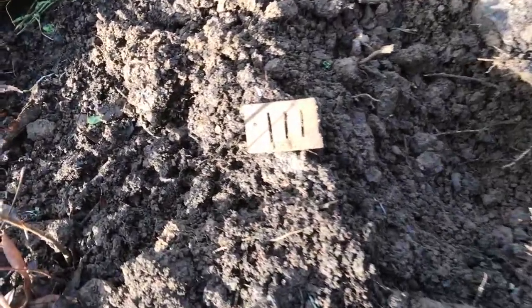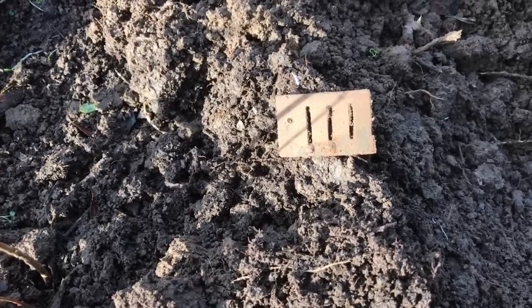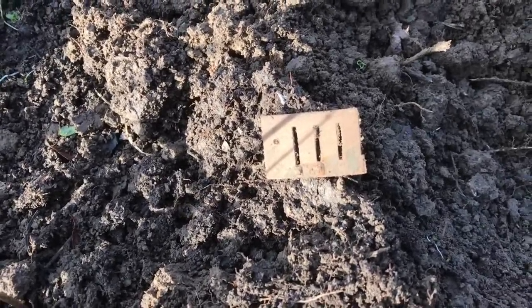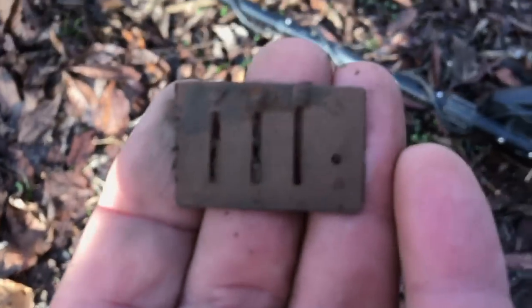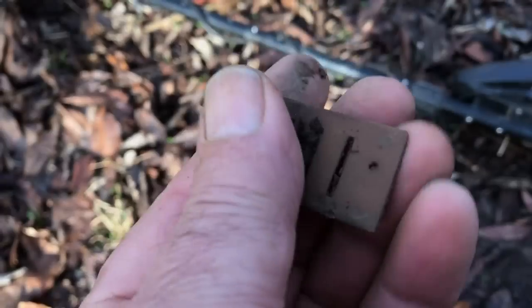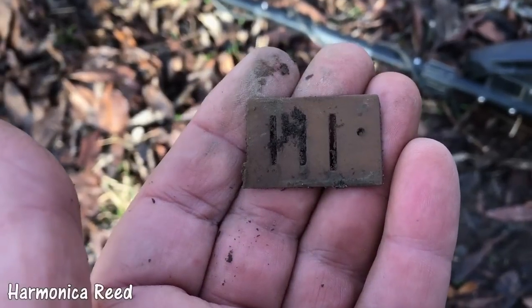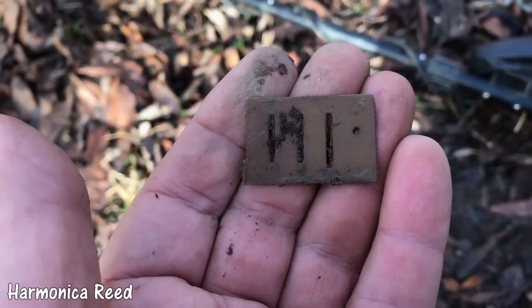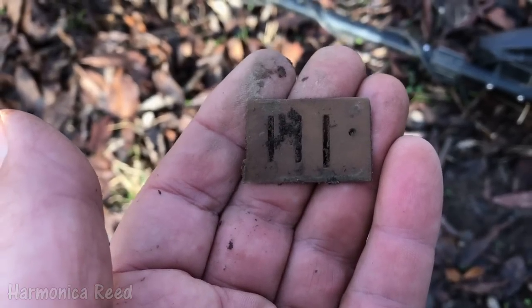I may be wrong, but I believe I have dug a harmonica reed in every episode this year. We're at an old house site, and this is the first one that I found here today. Get back over here where you can see it. We're at an 1800s house site here. I have to check, but I think I've found a harmonica reed in every episode. If so, I'm going to try to keep that streak alive.